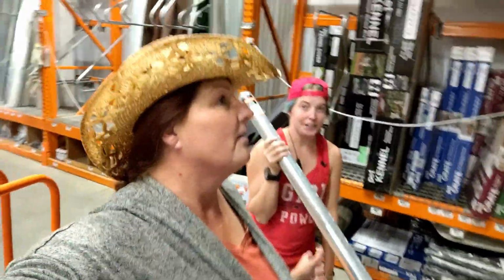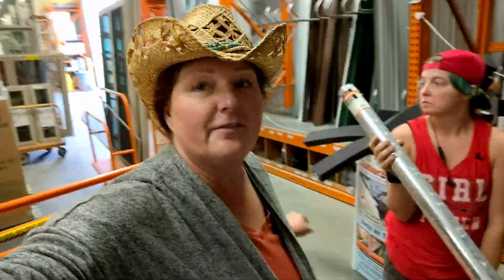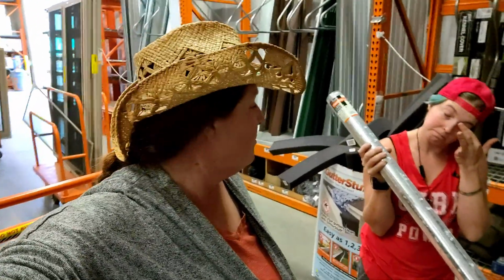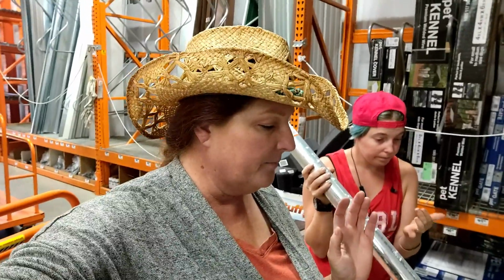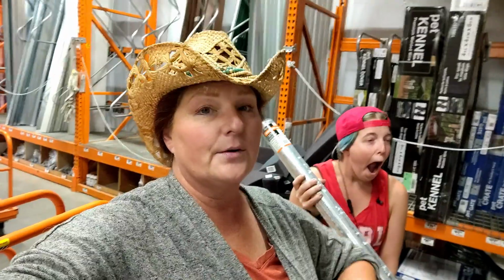Are these corner posts for chain link fence? It's the only thing that I'm finding. They are 2 3/8 inch by 8 feet, and they're really thick. They're 16 gauge. So that should do, it should at least get us to where we can make sure our 4x4s are spaced correctly. And I think these will work.